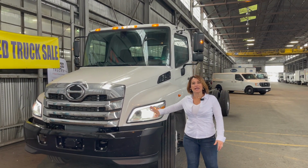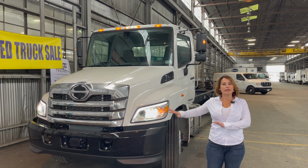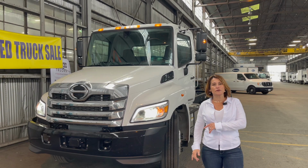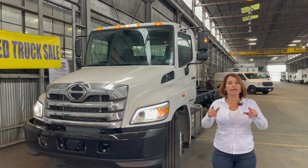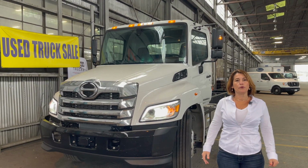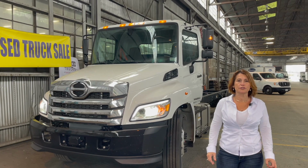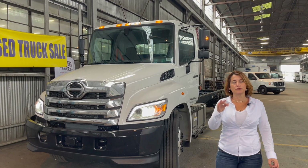Today I'm so excited because I have a new L6. This is a Hino 2022 model year L6. The great thing about this is it's the very first model year that Hino is going to have the Cummins partnership. So we're going to have the Cummins B6.7 liter engine. This is going to be two different horsepowers for you and two to three transmissions.